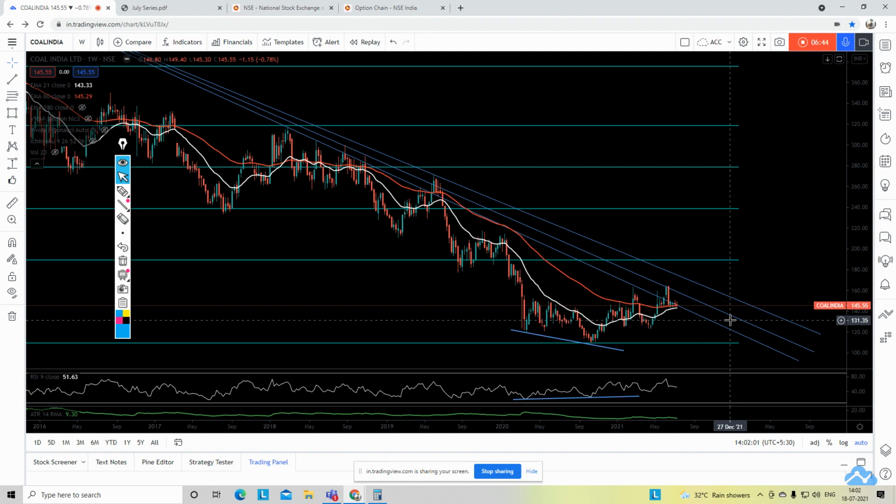The second point is that this long inverted head and shoulder is getting formed in the lowest range of the Fibonacci channel. Currently, the stock may rise from here and could take resistance at the double top at 165 and may cool down for some time. That's A. B, if it breaks out of this double top pattern along with the cloud breakout, which I have shown you in Ichimoku, then the next target would be 190.